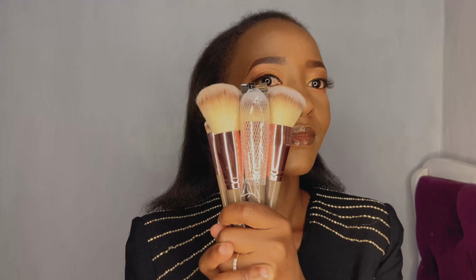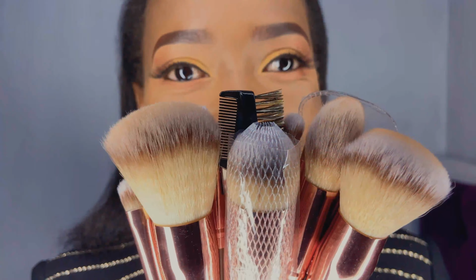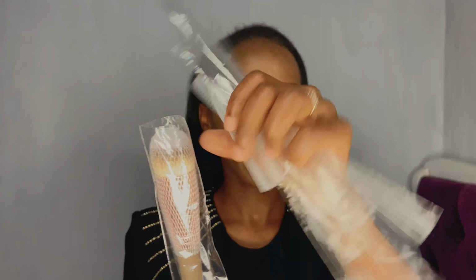The other thing that I got now is the mother of them all. Guys, I'm so excited. I am so happy. So they all come like this. I'm the one who unwrapped because I really wanted to just have a look and test them out. I have unwrapped all the papers. That is how they come. So they come covered in such a paper.